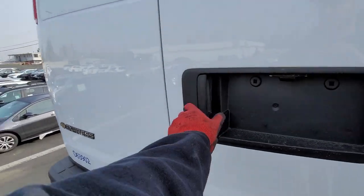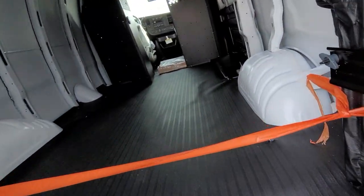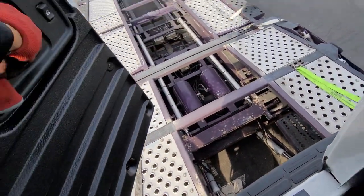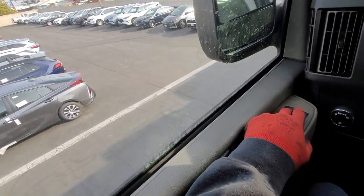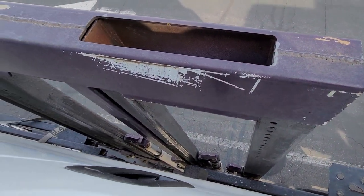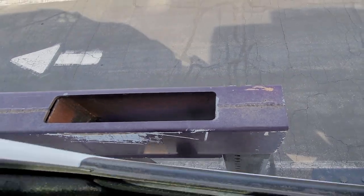Sometimes you just gotta go through the back door. Hello, hello. Bro, why are you going through the back door, dude? Super weird. Oh, you know. 10 car problems, 10 car hauler problems. See, obviously we can't open the door and get out.